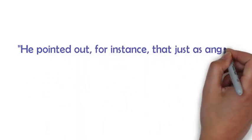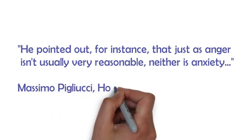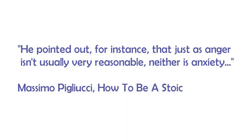And anytime someone has shown me an example of a comma before that, the comma has always been there, not because of that, but for another reason. So let's take a look at how this might happen. I recently encountered just such a construction in the book I'm currently reading. And in this extract, the author writes, "He pointed out, for instance, that just as anger isn't usually very reasonable, neither is anxiety." So here we have a comma before that.